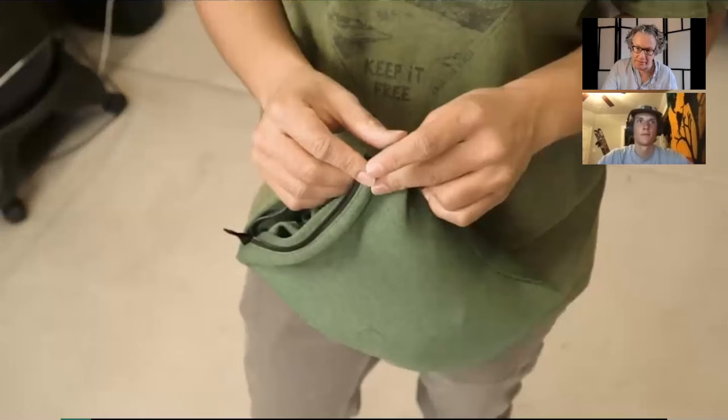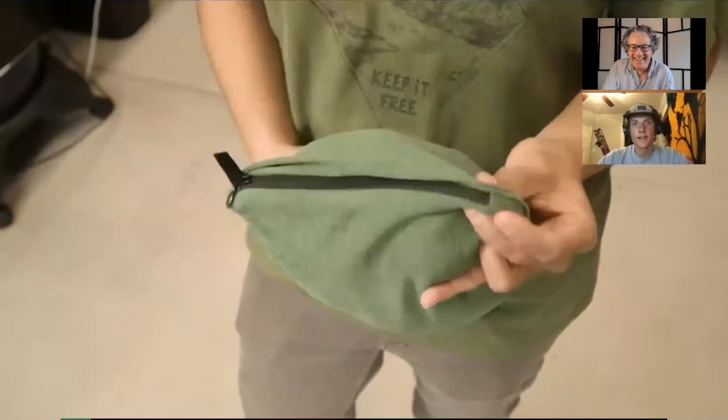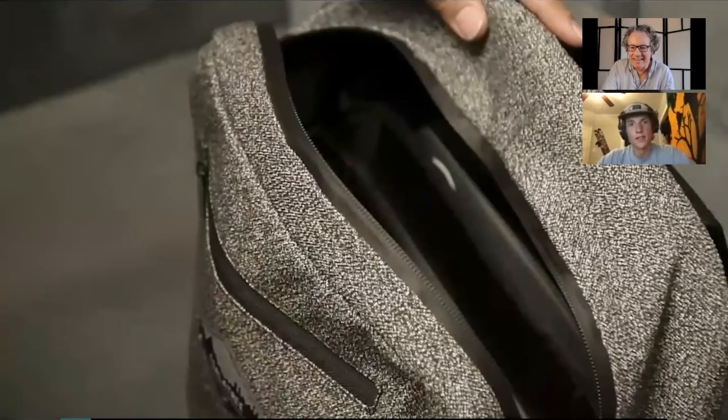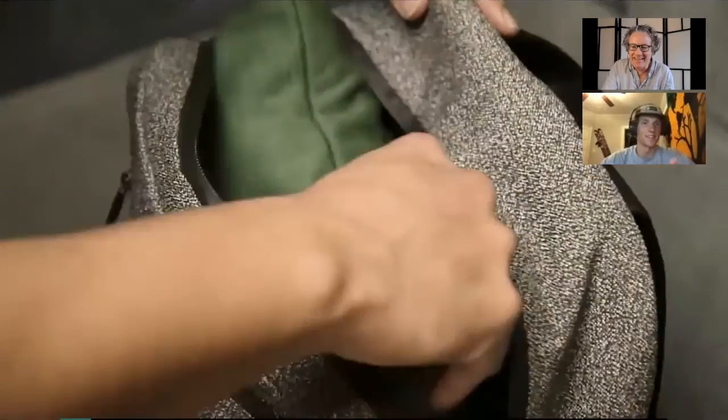So whenever you don't need it, you can just throw it in the bag, and whenever you're getting a bit chilly, you can bring it out. Is that correct? Yeah, that is correct. And another really great thing about the piece too is it's antimicrobial, so you can wear it for, I mean, literally like a week, and the piece won't smell.